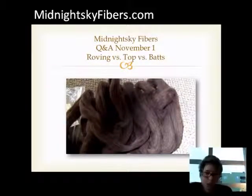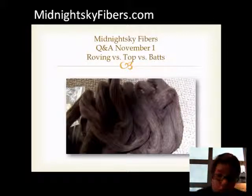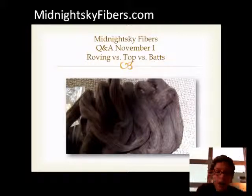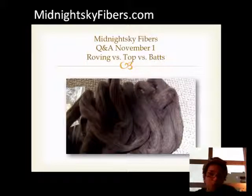The next question is, some people were wondering in a recent Facebook chat what the difference between roving versus top versus bats are. I was talking about spinning some new sock yarn and how I specifically wanted a top, and that I wasn't interested in processing it myself since it's kind of time intensive. And people were wondering why I would want a top instead of a roving.